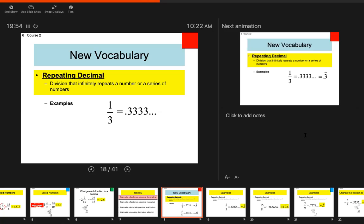Yeah, you just identify what's being repeated. The only thing that's being repeated here is the number 3. If it was 2 6 2 6 2 6 2 6, whatever gets repeated is what you put the line over the top of. So we would write 1/3 is 0.3 with a line over the top. The line over the top means repeating. Is this new for anyone? All right, we're moving on.